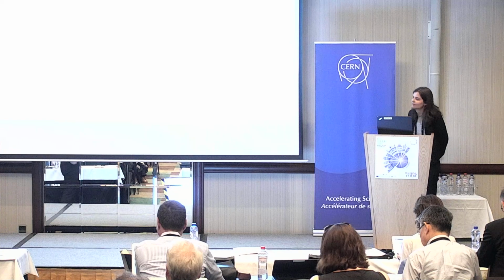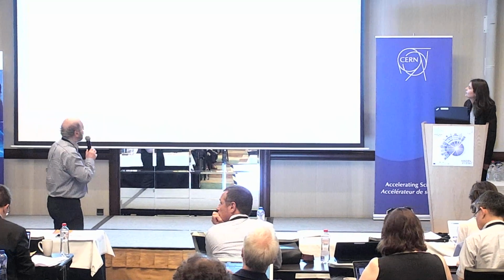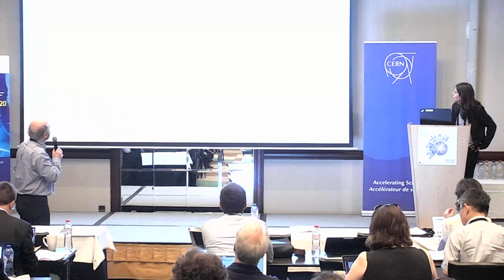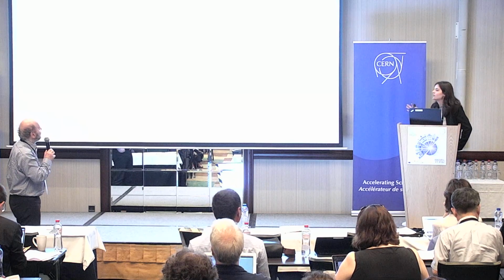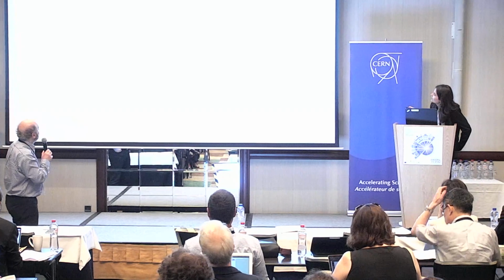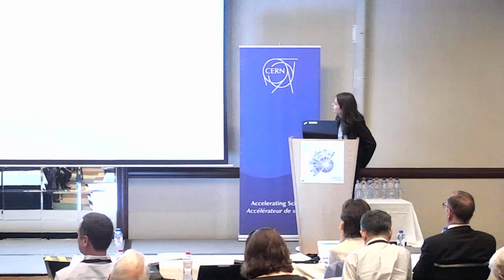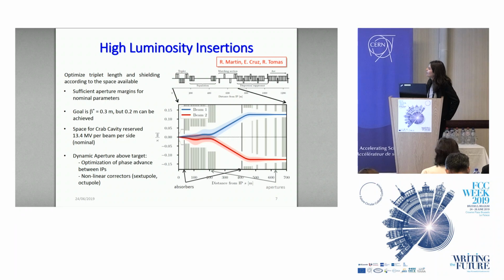You said the aperture has margin. I don't remember if I've seen any numbers there. What is the aperture of the magnets? Okay, so in order for the collimator to work, we set an aperture margin at 15.5 sigma, more or less, which is the gray shown here. As you can see, the two envelopes of the beam in this region are well below this limit. And so this means we have sufficient aperture margin in this case.